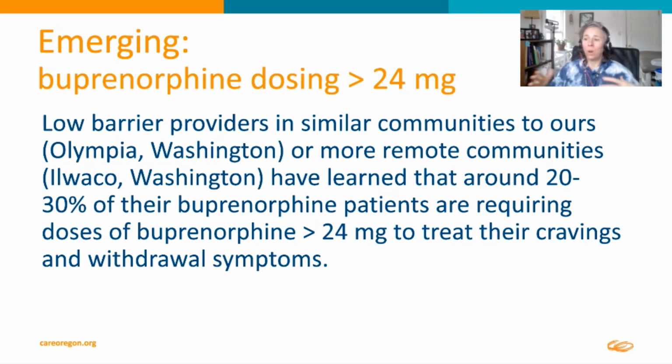And they've learned that about 20 to 30% of their buprenorphine patients are requiring doses of greater than 24 milligrams to treat their cravings. And we're finding about the same in our practice. I'll show you a slide a couple slides up how they came to that determination.